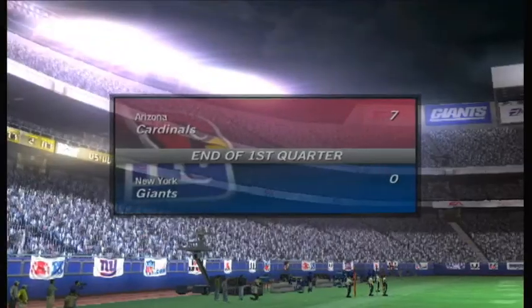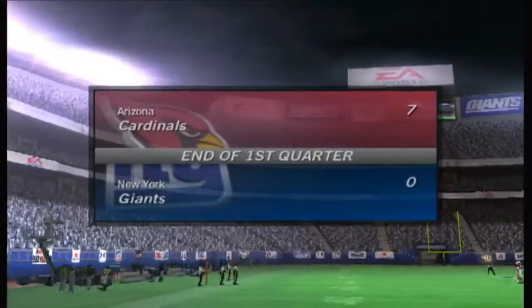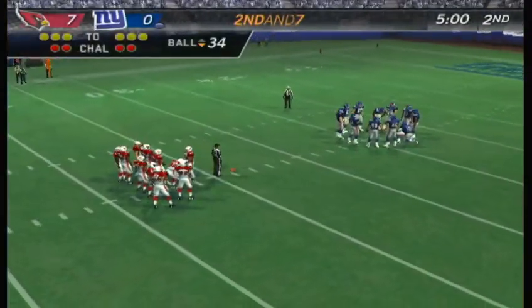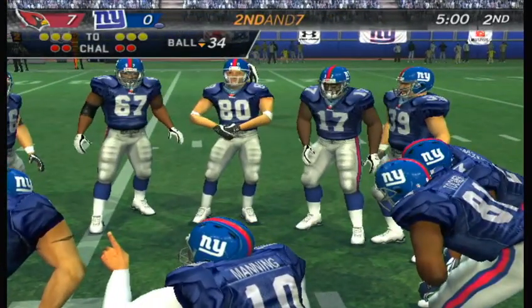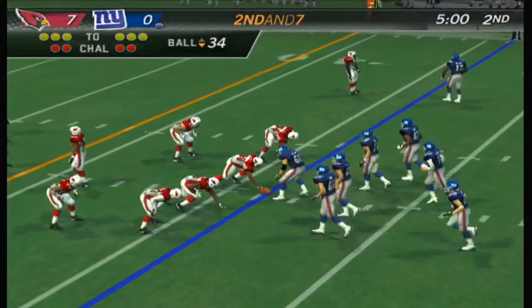We've reached the end of the first quarter, and the score is 7-0 Cardinals. The Giants, nothing. The teams switch sides, and we'll start the second quarter. Second and 7. Ball on the 34-yard line.